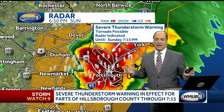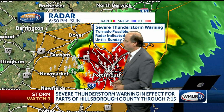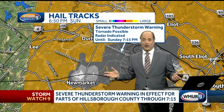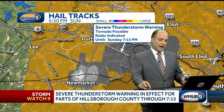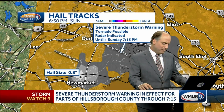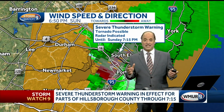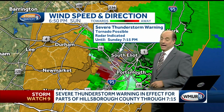Look at the rain coming down. It is torrential downpours, just a gully washer here in Portsmouth, all the way along Route 95 up the Spaulding Turnpike, and that rain is just torrential in nature. This is a look at the hail estimates coming in, and at the current time, not as impressive as it was a short time ago. So right now we have a general hail size of about 0.8, close to an inch. That alone is big, but a short time ago, we had a couple of scans that showed hail size of over 1.5 inches. That is just tremendous hail that can do damage.